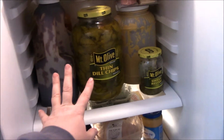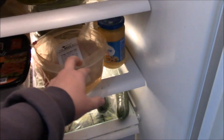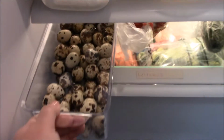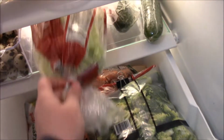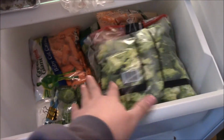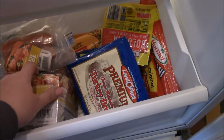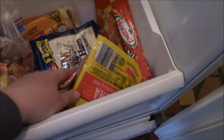Then down here is my big things of condiments and pickles and stuff. And then turkey and salad stuff. And we all know what those are. And lettuce, and well, the lettuce is up here for some reason. And then broccoli and Brussels sprouts and carrots and stuff. And then down here is sausage and turkey and bologna and yeah, food stuff.